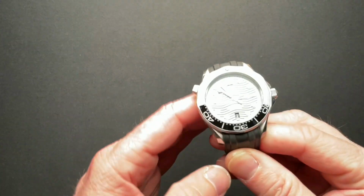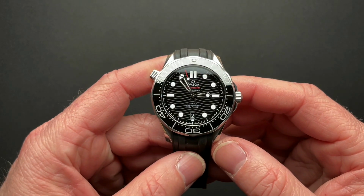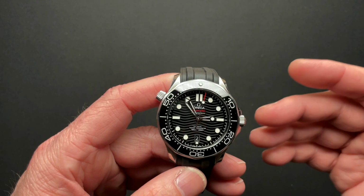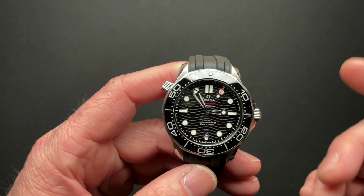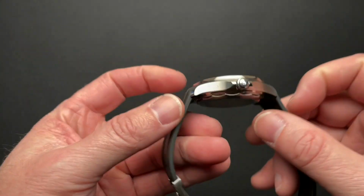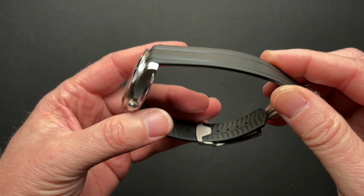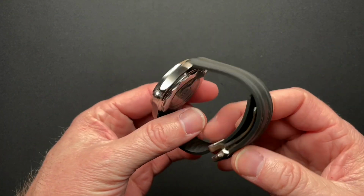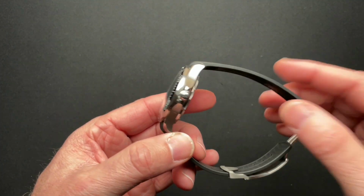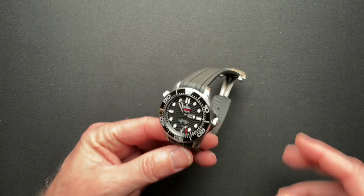Okay, and we'll start off with, and these are in no particular order, okay? But let's start off with the current version Omega Seamaster Professional Diver 300M with the ceramic wave dial. Okay, this is the black version. It does have a see-through case back. I just literally the other day picked up this new rubber strap from my local AD, Brian, over at Creations Fine Jeweler. Awesome dude, and really hooked me up with an awesome strap. So I'm super happy to have this.